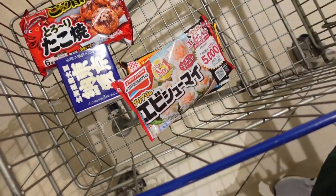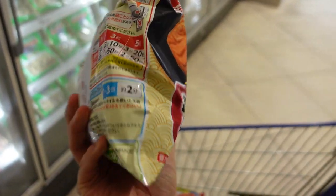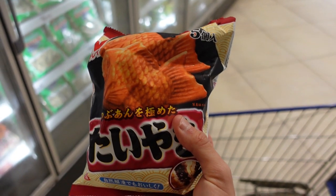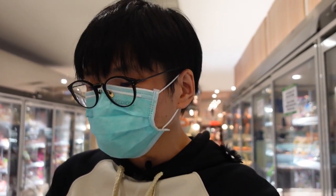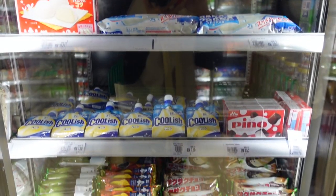Nice. So we're gonna grab some taiyaki as well. Oh, interesting. This is, I think, oven or microwave, right? Makes me miss our taiyaki hunt in Tokyo so much. Let's grab this. Okay, moving on. Dessert section.